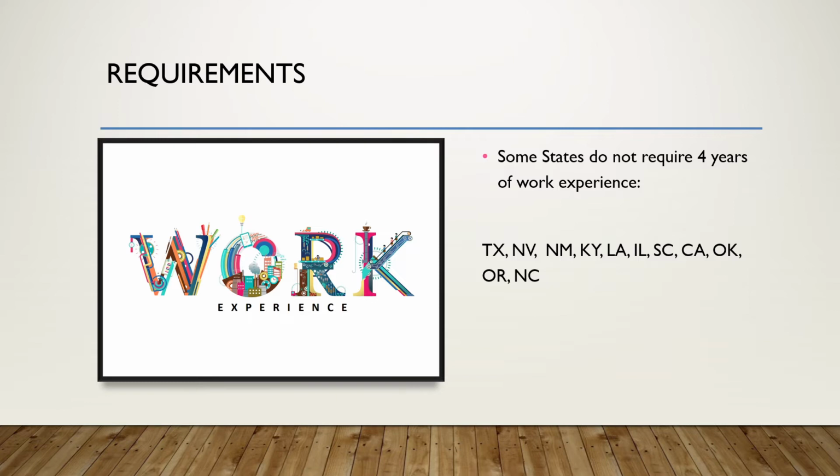There are some states where you can take the exam without 4 years of experience. In other words, you pass the test, but you don't get licensed. But at least you passed it already, and you just wait for your license after the 4 years of experience. So if you are a recent college graduate, just take the test because you're fresh. And then after 4 years, get licensed in those states: Texas, North Carolina, Oregon, South Carolina, Oklahoma, and others. Okay, so those are the requirements.